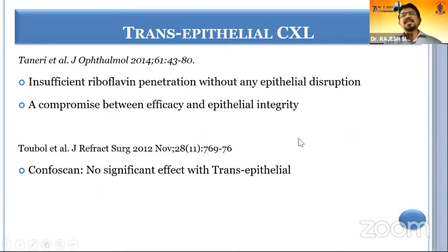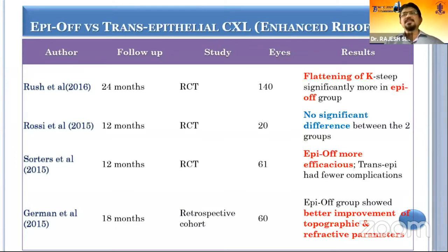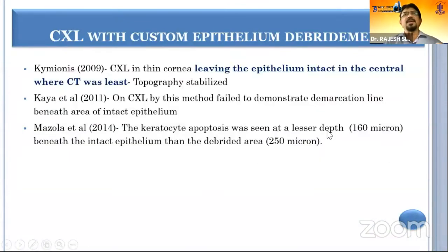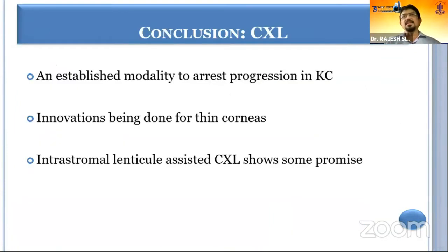People have done transepithelial CXL also in cases wherein the total thickness is about 400 microns. If they debride, then it will reduce further. So they tried transepithelial CXL, but the results were not as effective. These are some of the studies which have shown that epi-off definitely has better results. Then Kymionis' group did custom epithelial debridement in these thin corneas. They left the epithelium over the thinnest part and debrided the surrounding part. But they found that the riboflavin did not penetrate in the area where the epithelium was not debrided, and the demarcation line was not visible in that area.